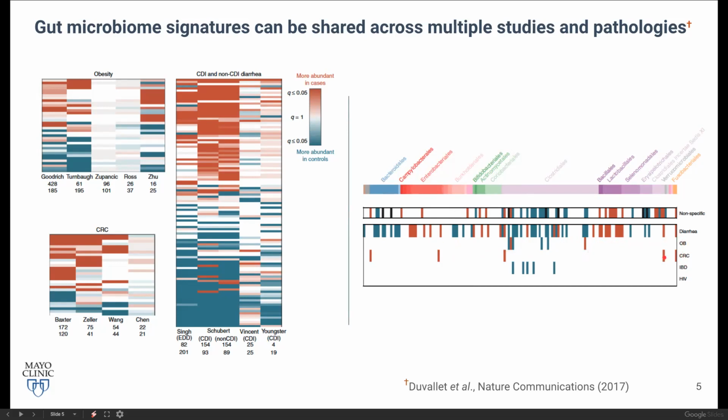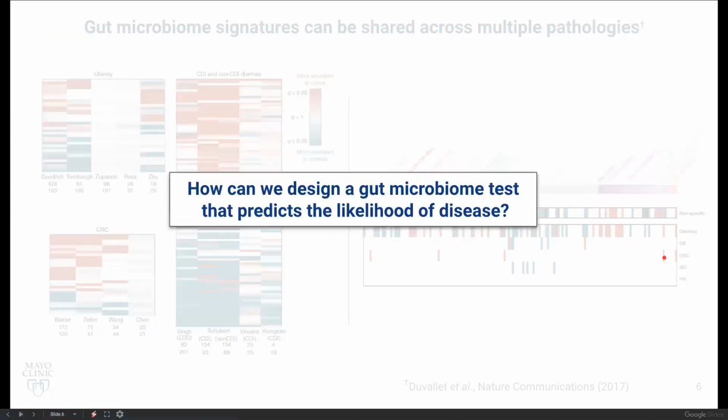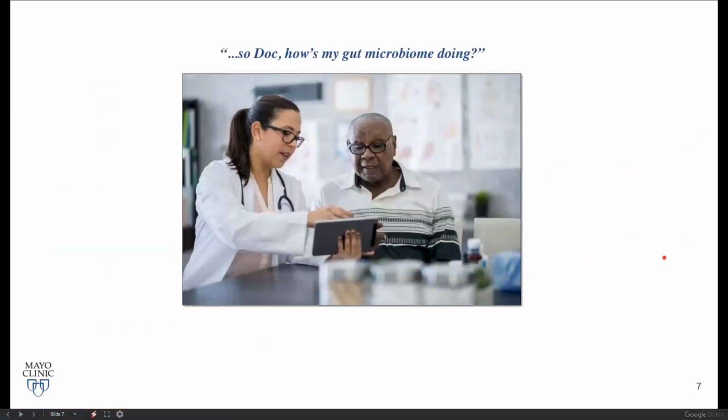Now, that gut microbiome signatures can be shared across multiple pathologies led us to wonder the following. Can we identify gut microbiome signatures of disease irrespective of the clinical diagnosis and use this signature to design a stool-based test that predicts health, or in our study, predicts how likely you are to have a disease or not? If successfully demonstrated, this idea could be useful in the following.